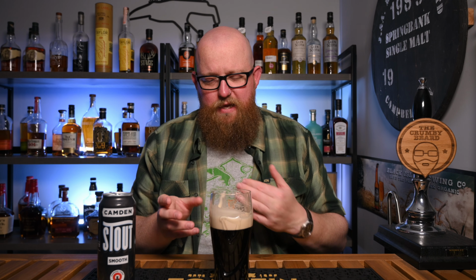I'm not really sure. Okay, it isn't absolutely terrible, but it feels like they've actually tried to copy Guinness. It's kind of close, but everything's just slightly out of proportion. It must be incredibly hard to try and replicate something like Guinness to the T. And yeah, it feels like what they've tried to do hasn't quite worked.